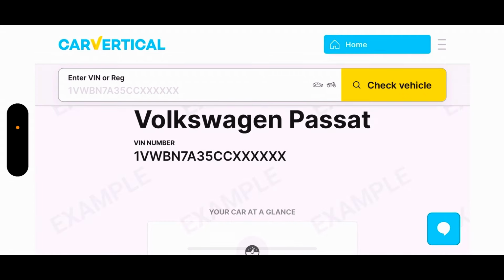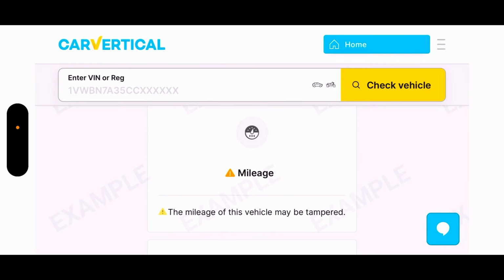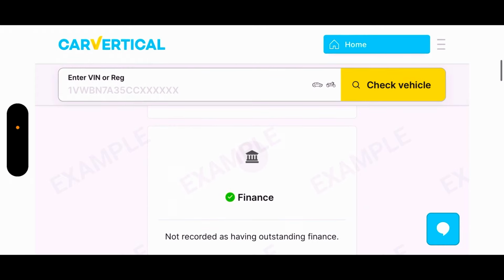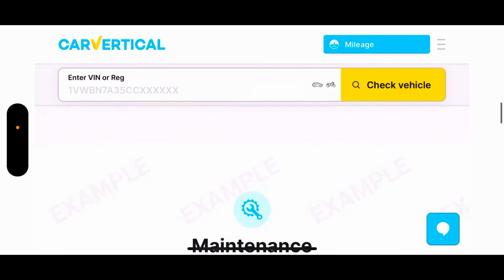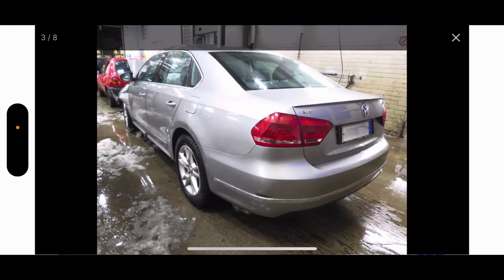Here's a quick example of what you would see if there was an issue initially off the back of your check. It would be clearly highlighted in amber, and as you can see, that one's highlighted that there's a mileage discrepancy, theft, accident, and the only thing that's clear is actually finance. I am going to quickly scroll to the bottom of this check in case it includes pictures and of course photos of that car when it was damaged at the particular auction house that it was at.